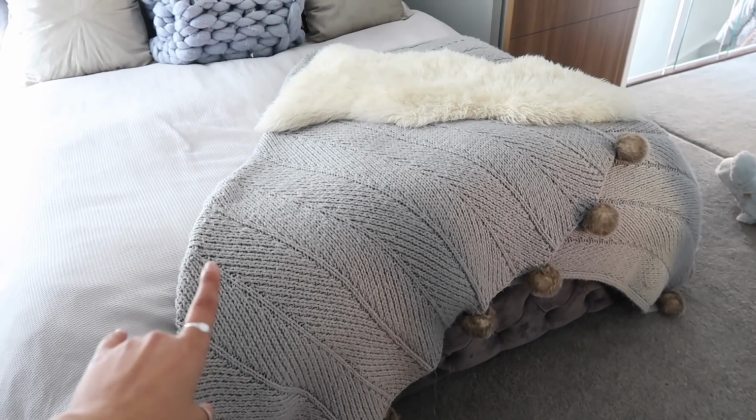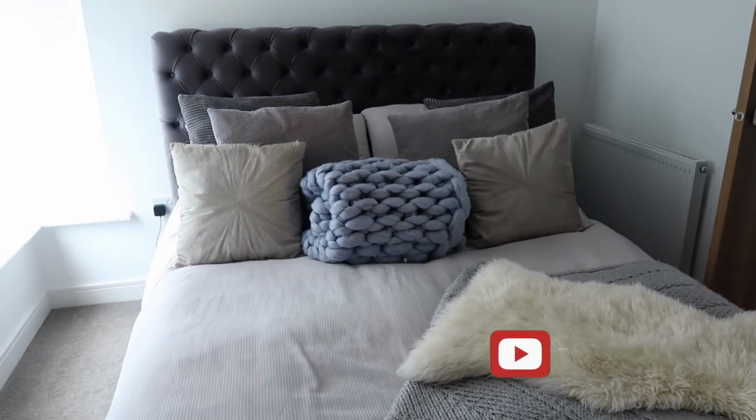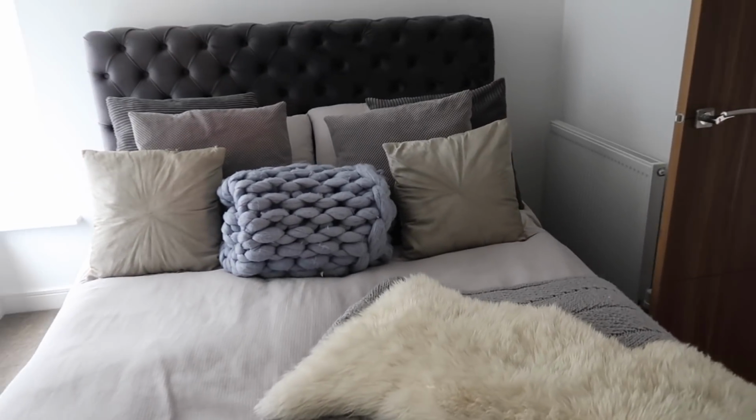This used to be on our sofa downstairs, but I've moved it up here because we are yet to get a throw for this bed, which is definitely something I want to do. I want to get a really nice one that covers like half of the bed itself. But yeah, for now this is what it's looking like.